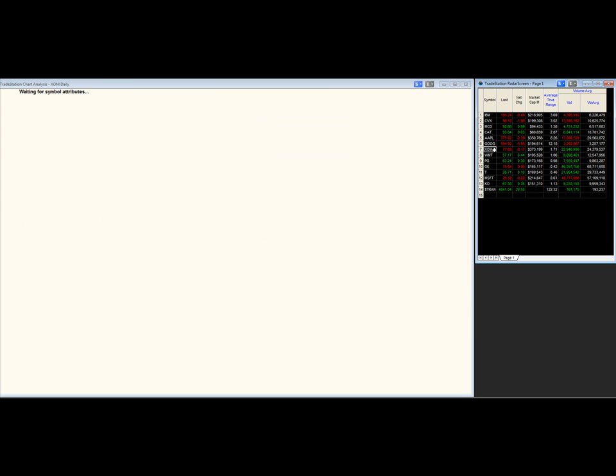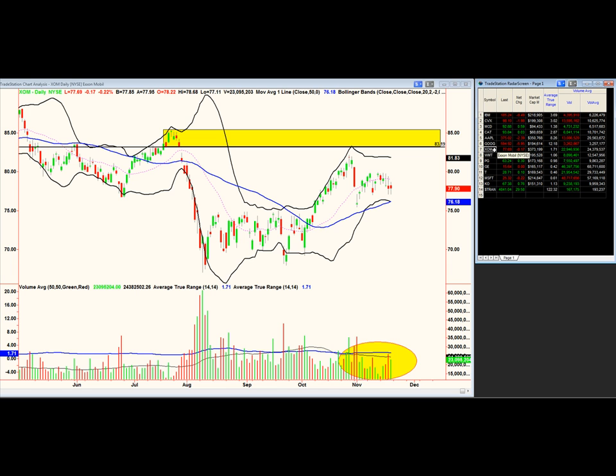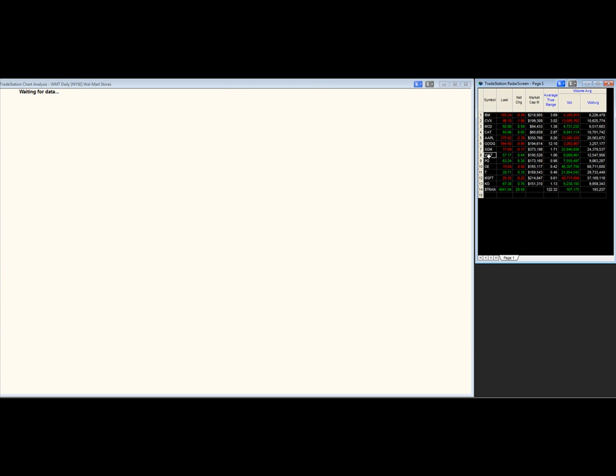ExxonMobil is our largest market cap stock here. Basically, just kind of meandered here in a range. Really hasn't done much since it came up from a late October swoon, and has basically been trading sideways. Really don't have a prediction here on price. I mean, we saw Chevron pull back pretty hard, about 10-15%. We expected ExxonMobil to come up and retest the supply resistance area, but it could very well come back to 70 before it goes higher. Really don't have a feel on ExxonMobil yet.